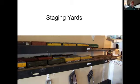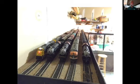Staging yards, these are my staging yards out in the garage. The top is Tacoma, the bottom is Centralia, and you can see the mouse holes through the wall that go into the layout room. Each of them have 5 tracks. Another photo of the upper staging showing some trains that have completed their run.